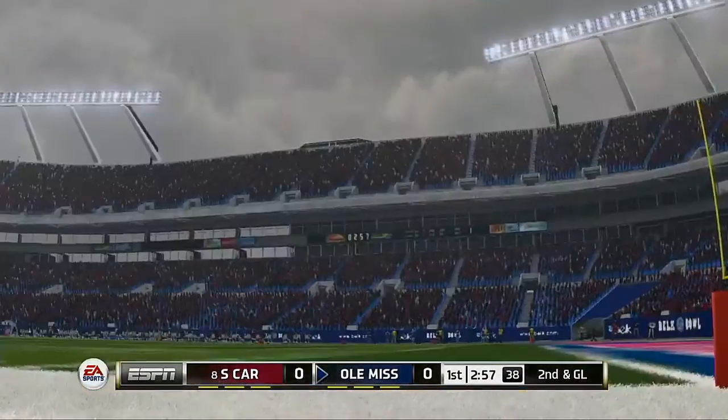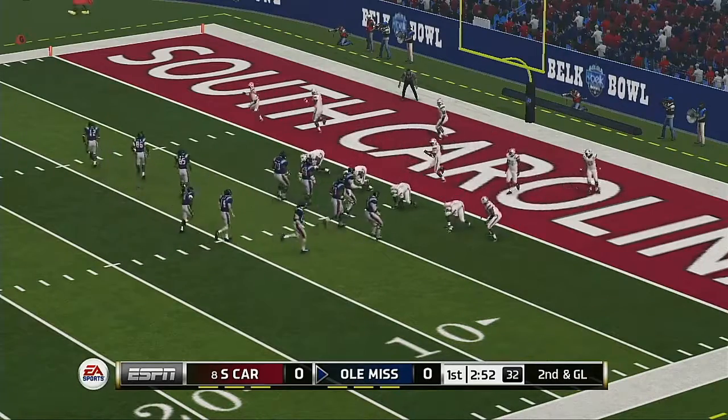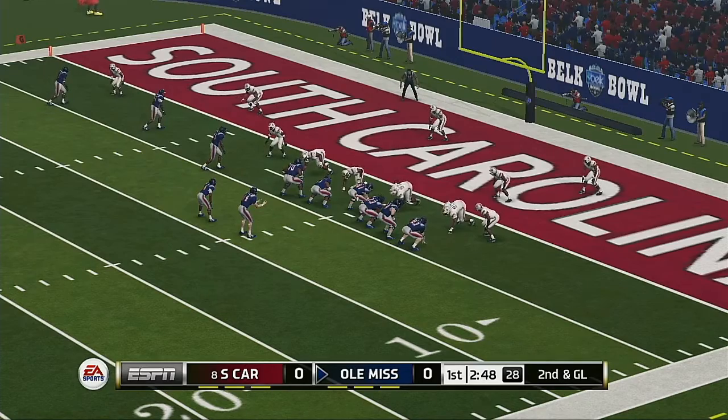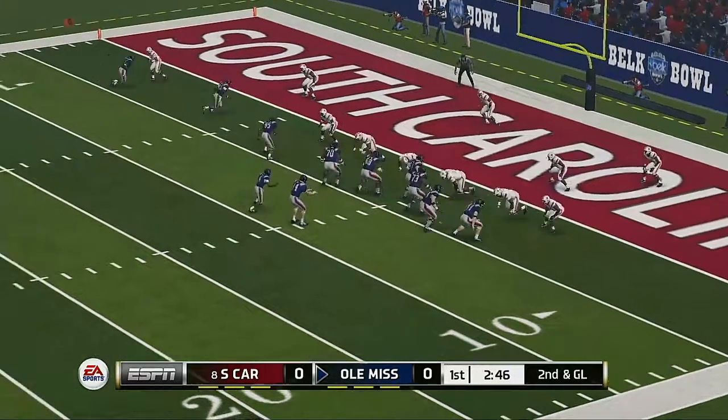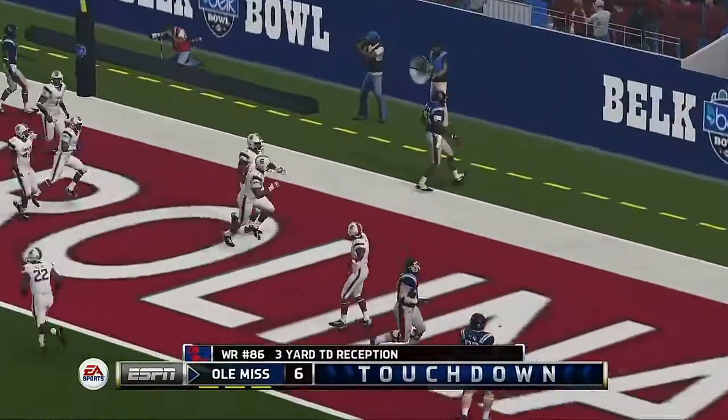Second down and goal. Ball on the 3-yard line. The Rebels running back down there on the sideline. He was injured earlier. He means a lot to this offense, but I think he's going to be able to come back in. Looks like he's ready to go. Zings it over the middle. Touchdown.